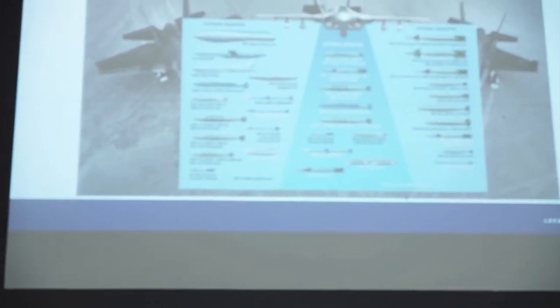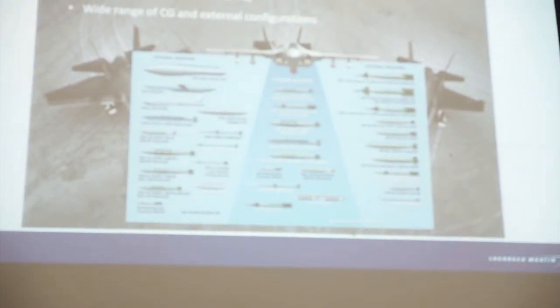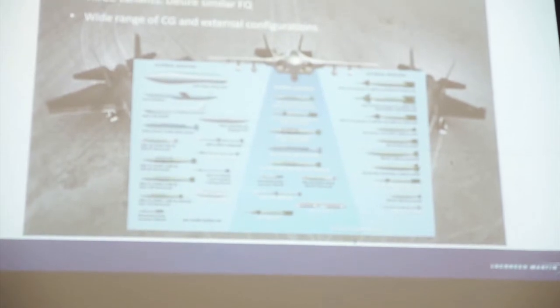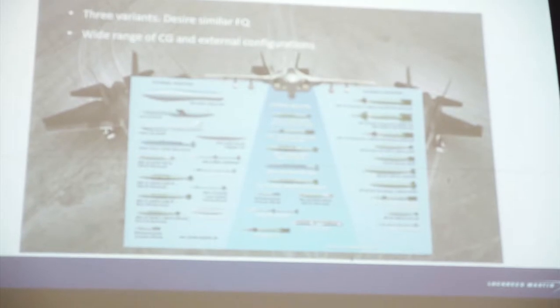The other big difference on this airplane versus an F-22, which has a primary mission of air-to-air, is that the F-35 is tasked with carrying a lot of stuff to attack for air-to-ground. So this is a sample of the different stores, weapons, tanks, whatever, that the airplane can carry, both internally and externally. It says wide range of CG and external configuration, so we have to account in the control law for the CG location. The CG travel on this airplane is crazy ridiculous compared to an F-22.